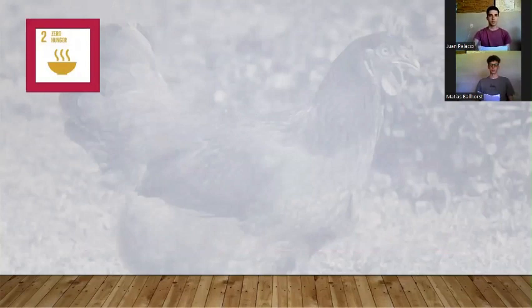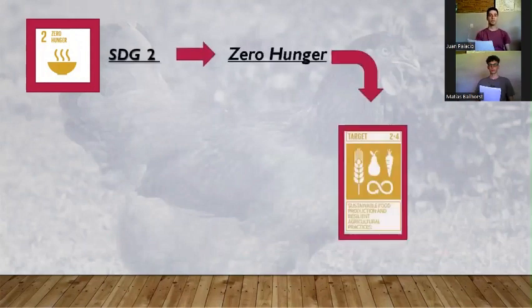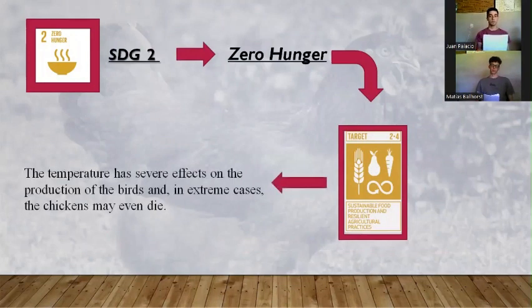Now, this problem is not an issue that happens only in the local sphere, but on the global scale as well. Food production is especially addressed in the United Nations 2030 Agenda for Sustainable Development within SDG 2, Zero Hunger. More specifically, through Target 2.4, which aims to ensure sustainable food production and implement resilient farming practices.